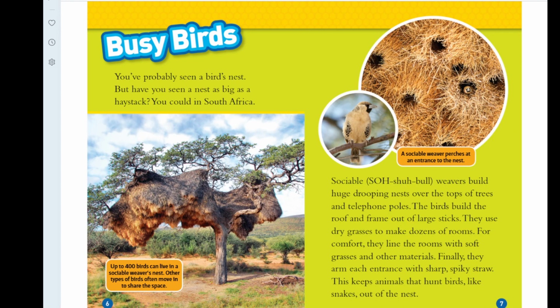Busy birds. You've probably seen a bird's nest. But have you seen a nest as big as a haystack? You could in South Africa. Up to 400 birds can live in a sociable weaver's nest. Other types of birds often move in to share the space. Sociable weavers build huge drooping nests over the tops of trees and telephone poles.